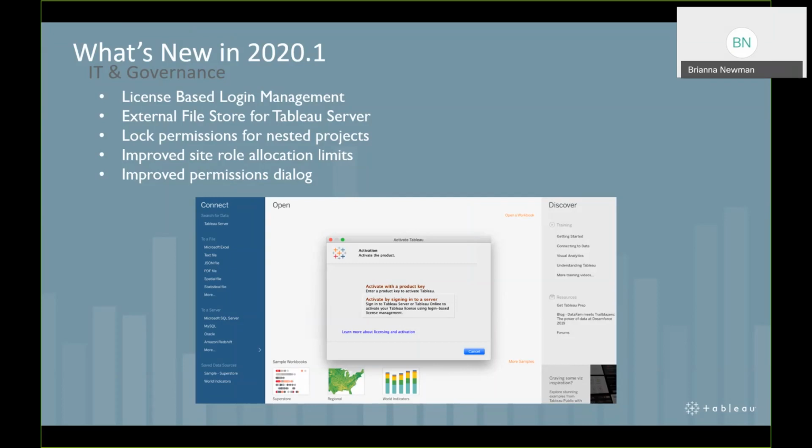If you hit the wrong key, it's time consuming, it's tedious, and your initial reaction to signing into a product isn't very good. So rather than entering a product key that someone on your team has to manage and make sure gets crossed off of a list somewhere, you can just log into your server using your username and password.